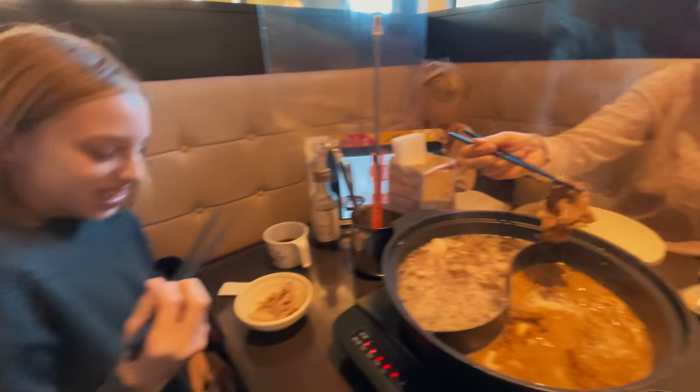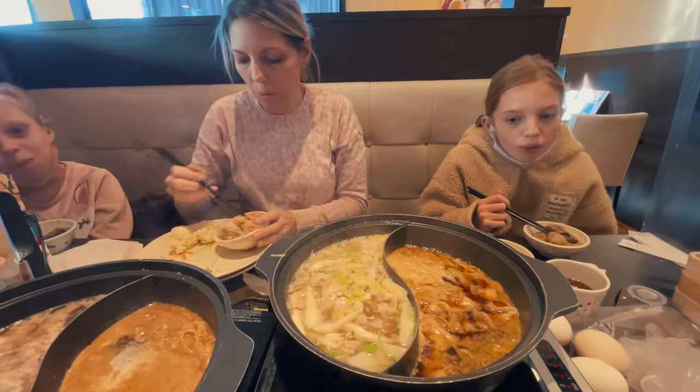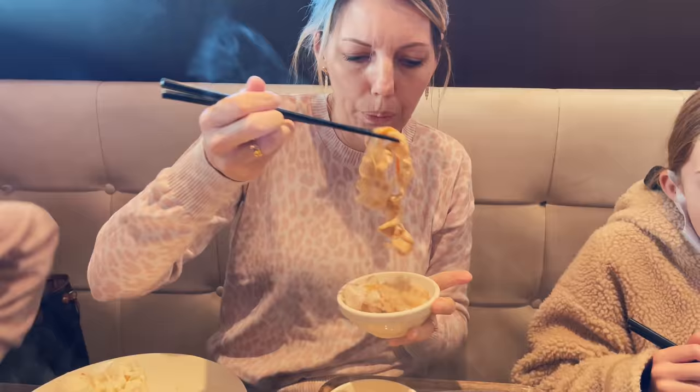What do you think, Anna? Got one more. Oh, she wants more though. Okay, well, that's not a bad sign. After the kids are started on their food, it was time for Ruth and me to dig in too.